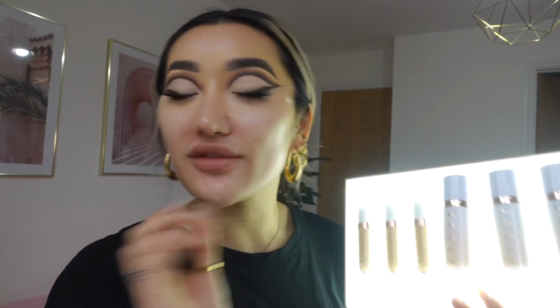So the tint is available in 12 shades, which is not that much, but I guess because it's a tint, you can kind of get away with in between shades. It's $34. It is sheer, smooth, blurring coverage. That's what it's saying online. And apparently it's double duty. So it's a blurring primer and tinted moisturizer in one.